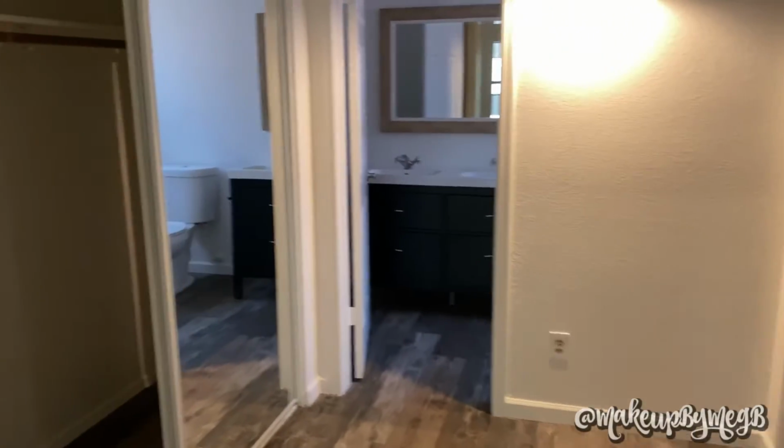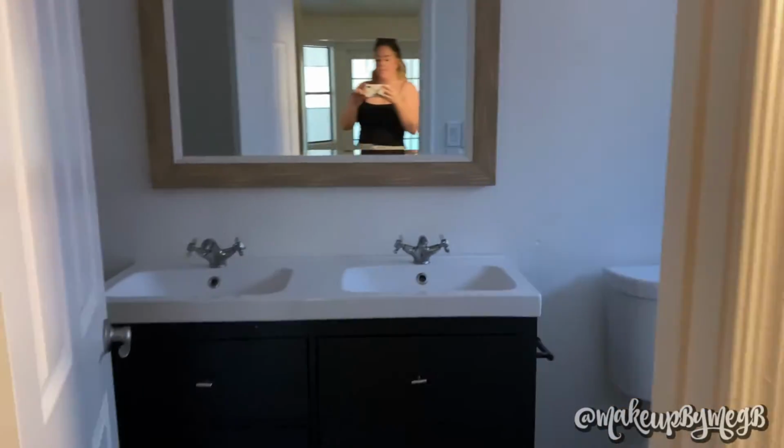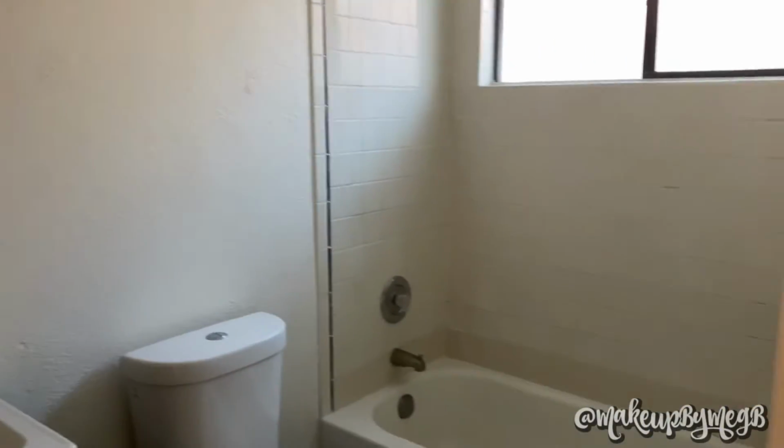But this is a main bedroom area. You have closets on both sides, and I do love the higher, more modern countertops as a taller person. Again, the bathroom's all right. I personally would want a separate tub and shower.